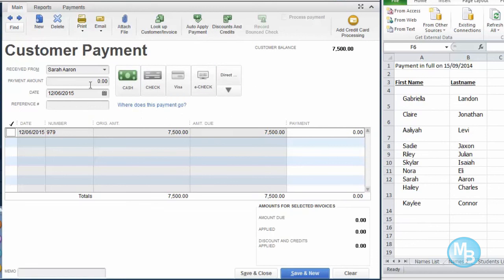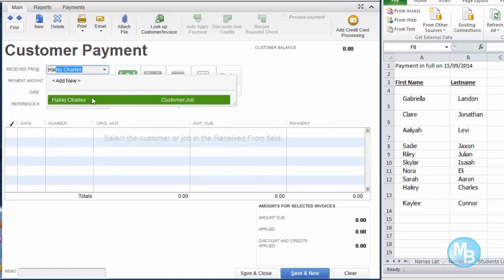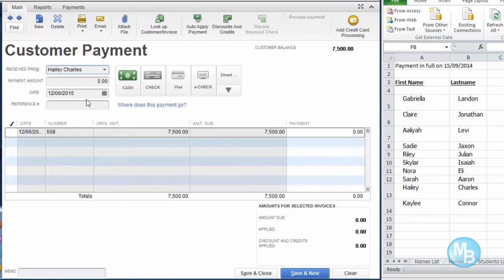So that was Sarah Aaron, and she has also paid in full. And we're going to select save and new. Move on to Haley Charles. And we'll use 2000 and are we at 7? 2008 we are at now. It was 2008 for the receipt number, reference number, and we use a direct deposit and save and new.